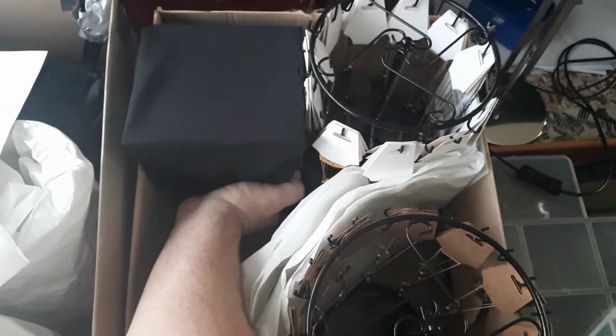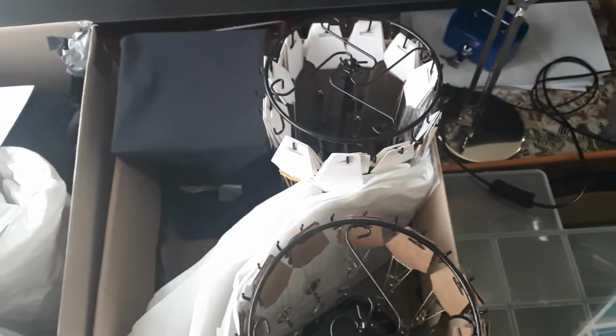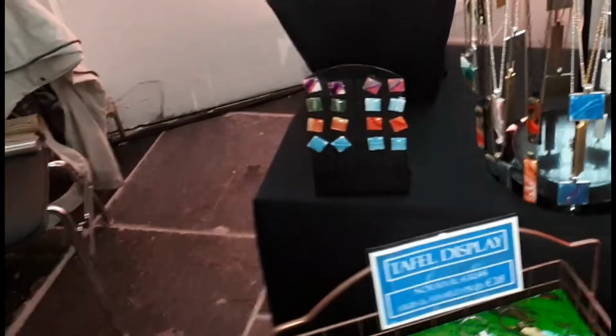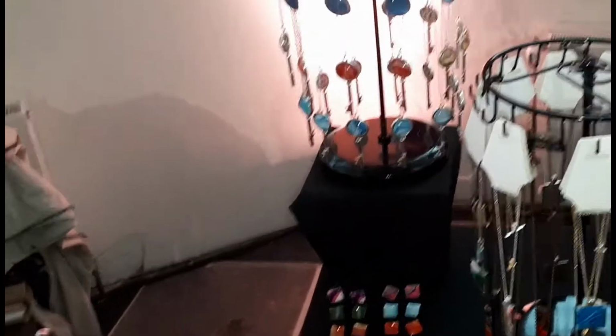They actually help separate things, so they serve a dual purpose in the long run, and it allowed me to get more on my table. Now, you don't want to block things. Like I just said, if I'm looking at these necklaces and the earrings in front of them, I can't see them.